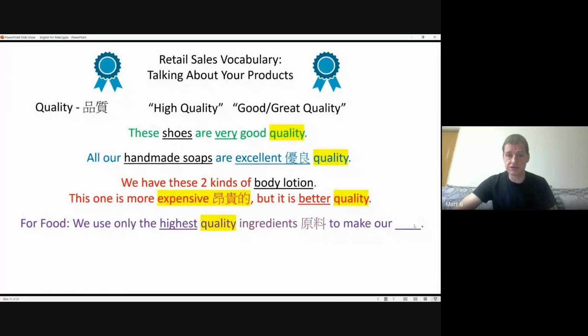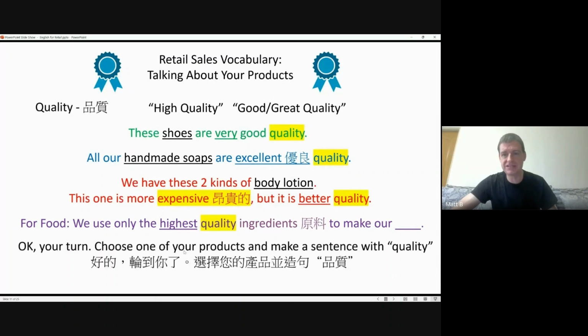So there's some tea sales. We use only the highest quality tea leaves, the leaf, the green leaf of the tea, right? Our tea. Okay, so that's how you can use the word quality.